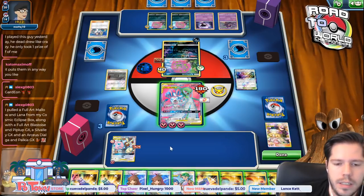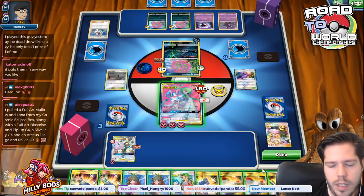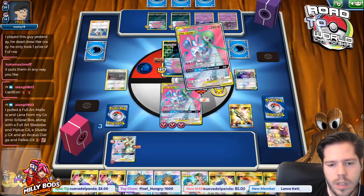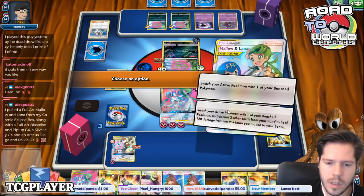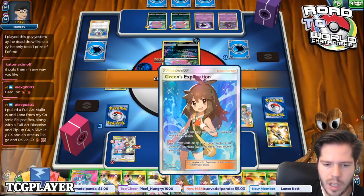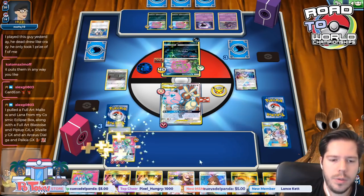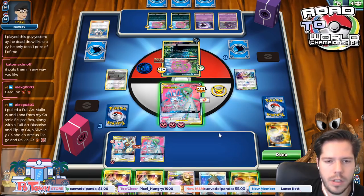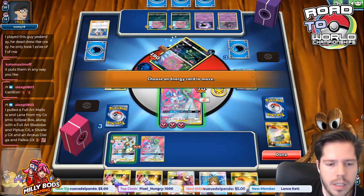I mean, Mallow Lana, that's probably going to be the card, right, to play here. I like grabbing those two, and then I will Mallow Lana the Pokégear and one greens. I think it's fine. So I heal 120, and then I'll switch back out, and then I'll bench the Guardian. This is the most threatening Pokemon that my opponent has right now, so I'll go ahead and switch that.